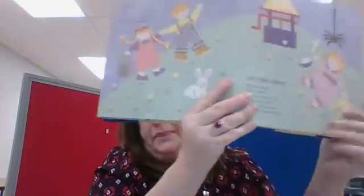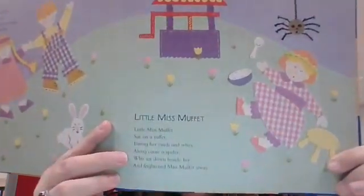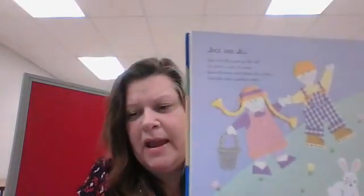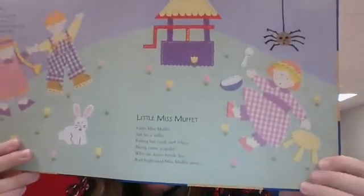Let's see. Oh, here's one. I love that I can see some comments. All right. What do we see here? You see this girl? Oh, look, there's a couple on this page. That's Jack and Jill going up the hill to the well. And then this is Little Miss Muffet. Let's do both of those.